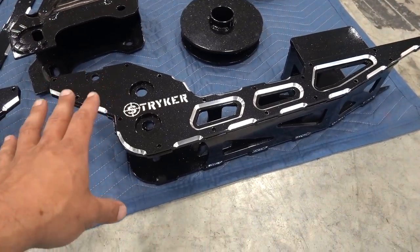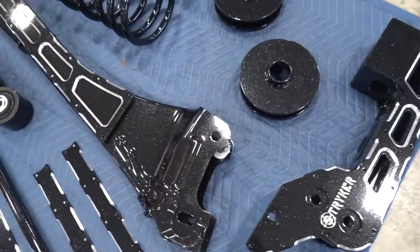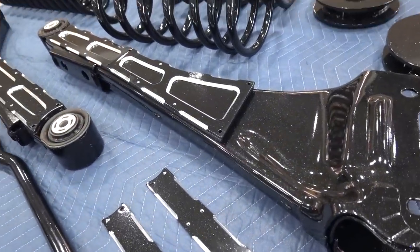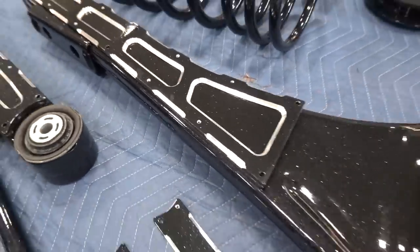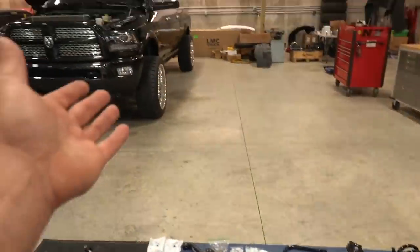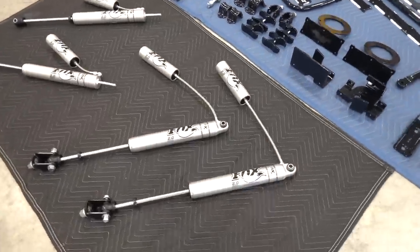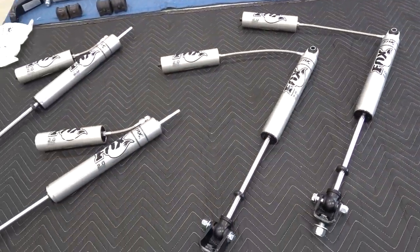I'm really excited. So this radius arm drop kind of ties into the face plates on these radius arms. As you can see, we've got those powder coated. We've got their face plates. We've got the black and machined look going, which should tie into the rest of the truck very, very well. As always, we've got our Fox reservoir shocks, which are gonna basically play right into that as well.